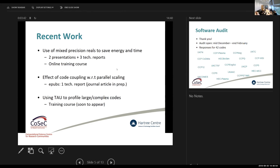So we've done a lot of work on mixed precision, when you should use mixed precision in your codes, and an online training course has just gone up on our website. We've also been looking at code coupling with respect to parallel scaling, and as part of that, we're also looking at how to use the profiler TAU on very large and complex codes, and that'll be another training course appearing soon.